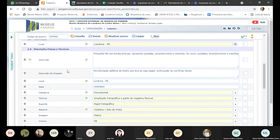Right here, we have a description of the physical aspects of the photograph. So for example, as it's written here, it's a black and white photograph that has white edges. It presents a little bit of dirt, a little bit of yellowing, and some stains on the emulsion. On the back side of the photograph, there is a little bit of dirtiness, yellowing, and stains.